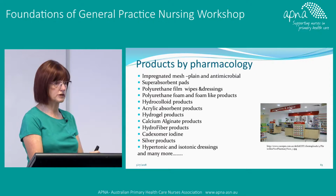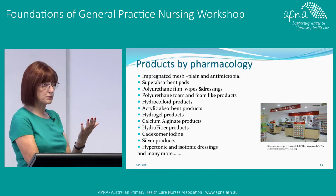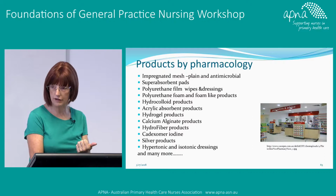Okay. Polyurethane film, you'll all say Opsite or Tegaderm. And polyurethane film wipes are things like Cavilon or No Sting Barrier film or Skin Prep film.